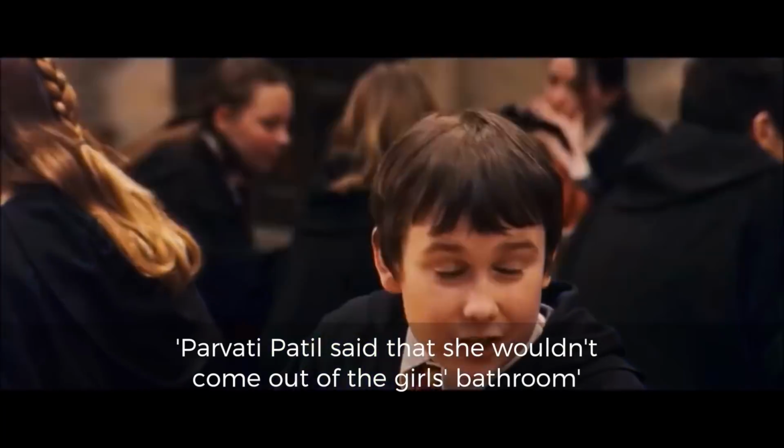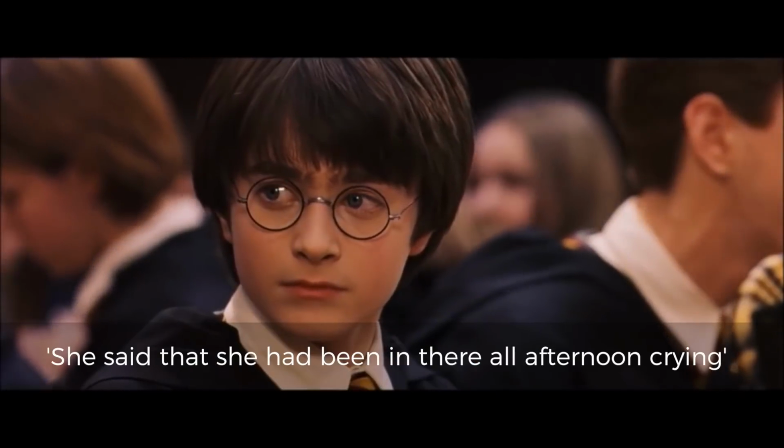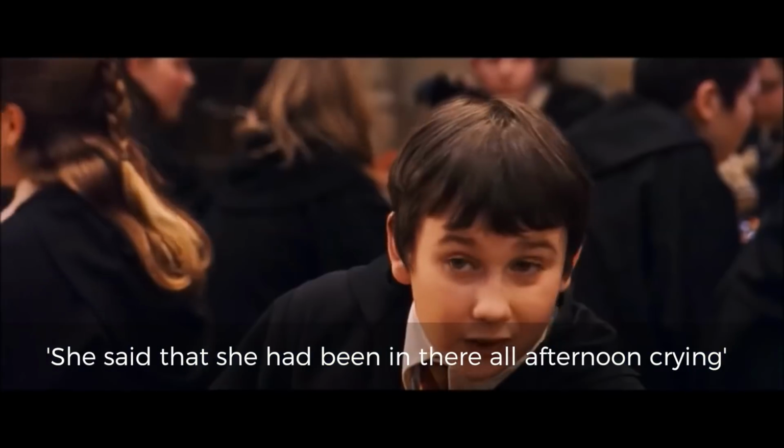Bathroom. Fatty Patel said that she wouldn't come out of the girls' bathroom. She said that she'd been in there all afternoon, crying.